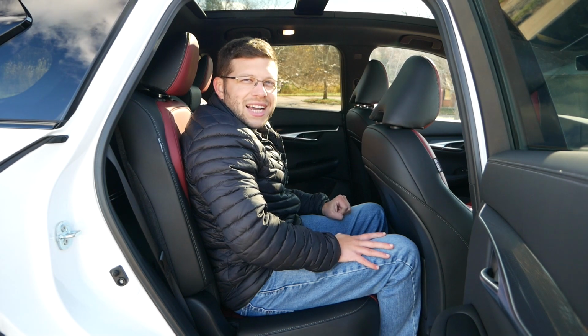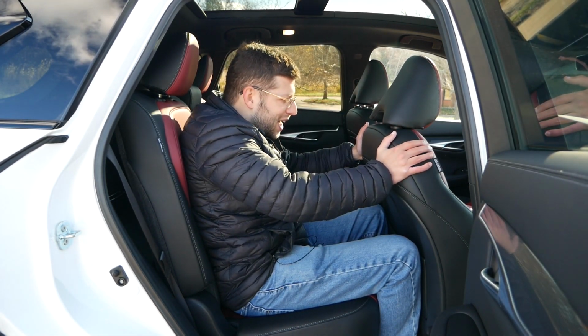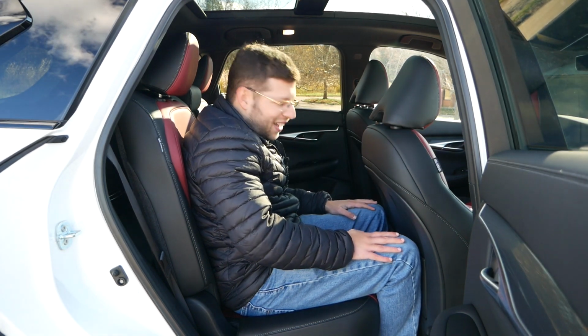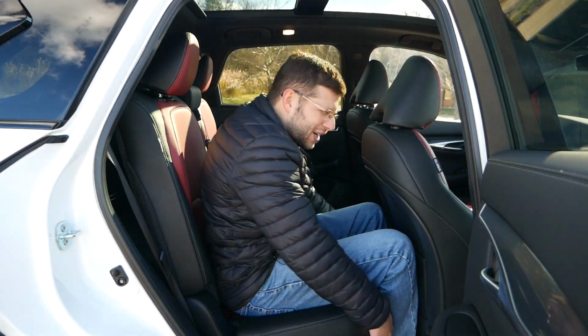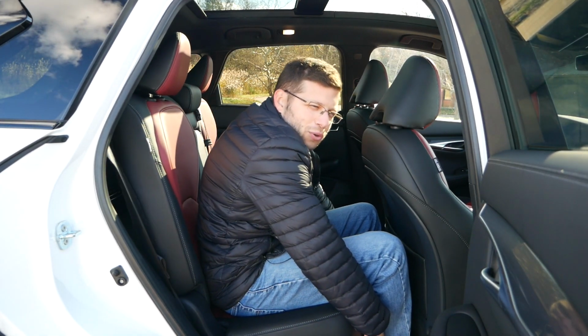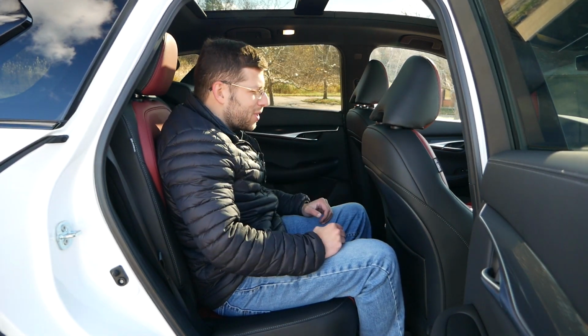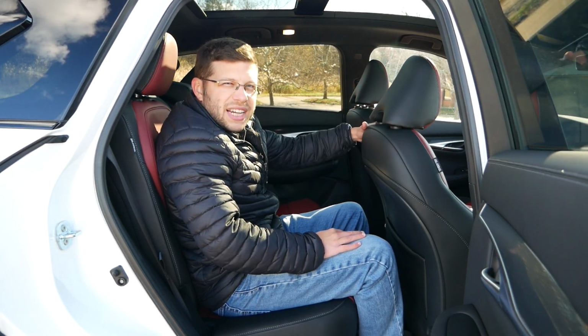Now moving on to the second row, we're going to start off on the passenger side. And this seat has been adjusted as far as it can go back. It's also somewhat on a recline, and as you can tell, I have little to no room. But I'm doing this for demonstrational purposes because, surprisingly, for a two-row crossover, these seats are on rails. You can slide them forwards and backwards to give you a little extra space if someone on the height of 6 feet tall is sitting in front of you.